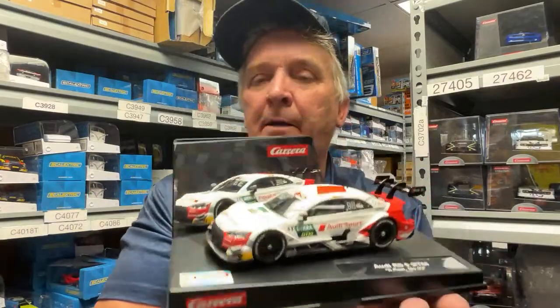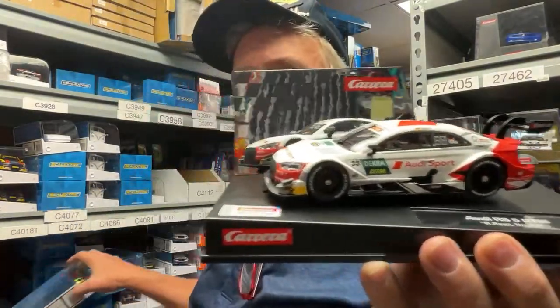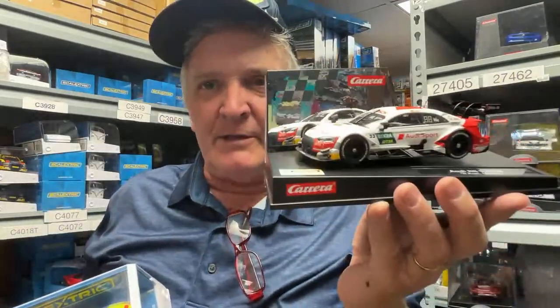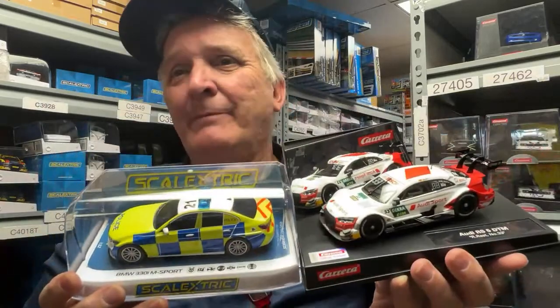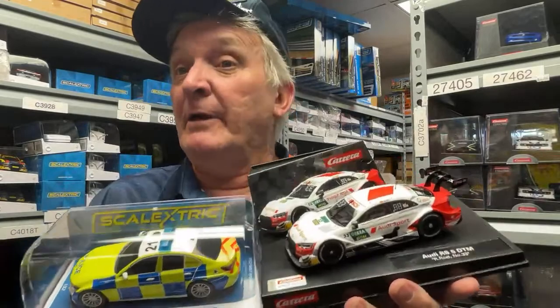Compared to Carrera, you cannot tell me that this car right here, compared to this car, there's anything real big in difference. This is $44, $39. I could sell it at $39 and still make very good margins. And this is $69. I'm sorry, it makes no sense. It literally makes no sense.